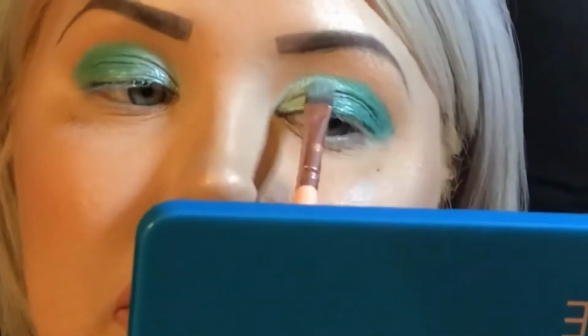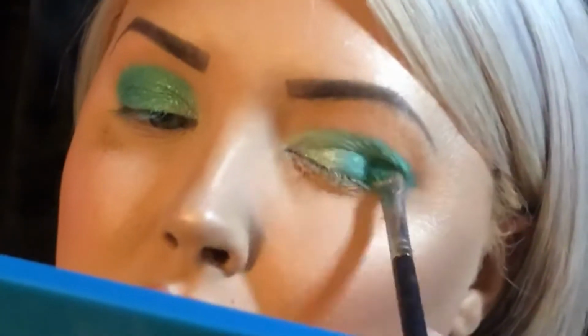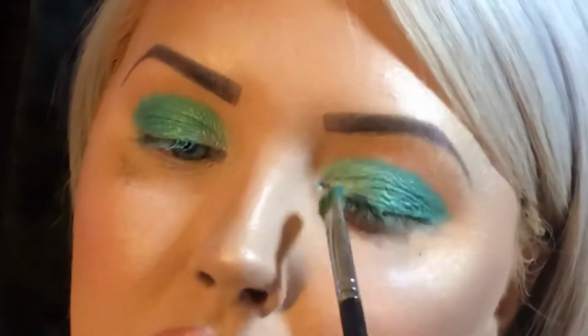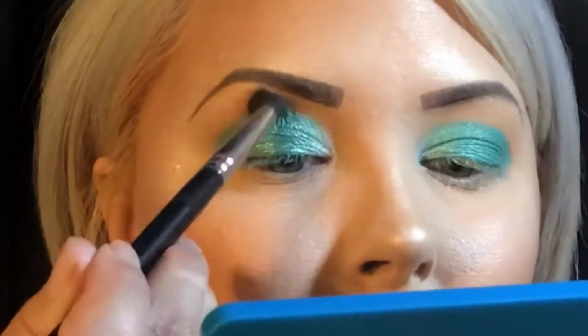I promise it's going to make sense all in a minute. You got to just trust the process. It looks really, really messy right now. And then I'm going to take that green and go over it just a bit. It's going to give the inner corner just a little bit more of a shine, and it's going to help fade into that Mint Frost.